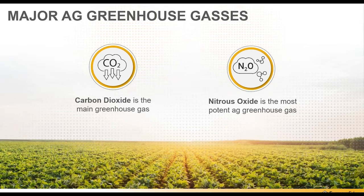And it certainly is a focal point for a lot of the ag industry, not only as it relates to greenhouse gases, but also from a water quality perspective. So I would expect that as we continue in this carbon journey, there'll continue to be incremental focus on that nitrous oxide component.